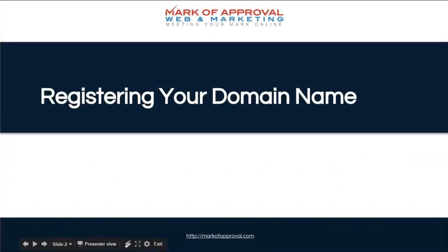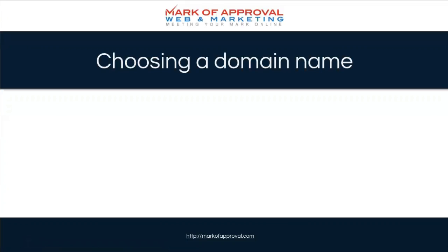Okay, so the first thing we want to look at is registering your domain. The important thing is to choose a domain name. Now, choosing a domain name is extremely important because once you've got the domain name, you're pretty much stuck with it once you become established. So for me, my domain name is markofapproval.com. I'm quite happy with it, but at the same time, if I wasn't happy with it, it'd be really hard to rebrand.